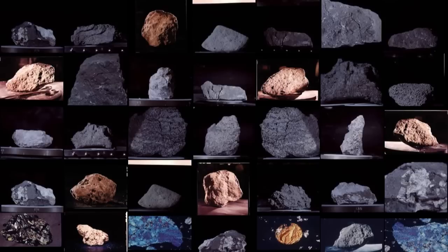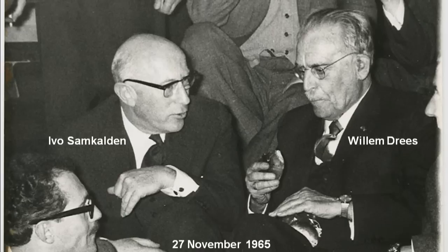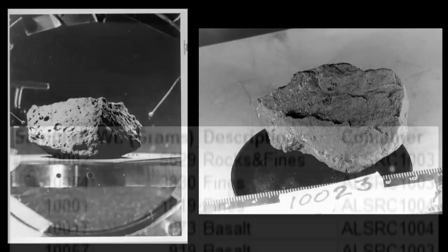Consider motive. Why would NASA try to pass off a piece of petrified wood as one of their lunar samples? Why would NASA, or the Apollo 11 astronauts for that matter, attempt to pull a fast one over on an elderly retired statesman from the Netherlands? Also, consider that the Drees rock obviously did not come from NASA's collection, because it doesn't resemble anything the Apollo 11 astronauts brought back with them from the moon.